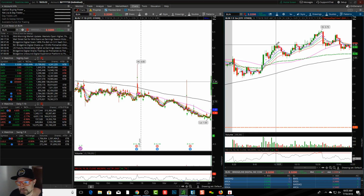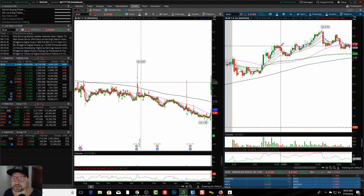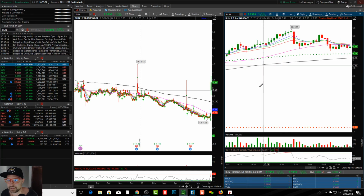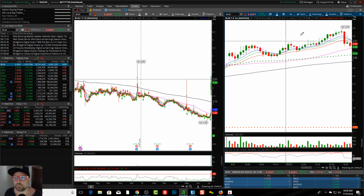Look at all these candles. These candles are from anywhere at 335 down to the 310 area. These are like 25-cent candles, many of them. And these are all 1 minute candles. If you don't trade the pattern really quick, you guys see this? Look, this is what happens with day trading. Again, when you know what you're doing, you can make really good money.